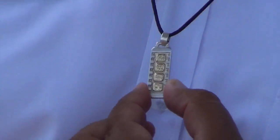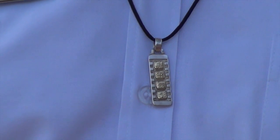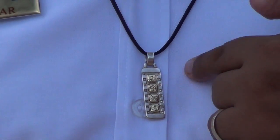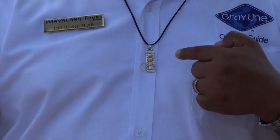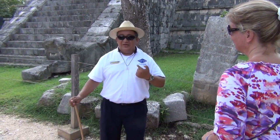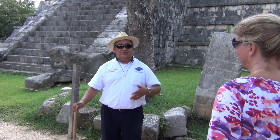See? This is in the Mayan glyphs, in the Mayan alphabet. Remember my name? D-E-L-I-O. 5 letters. Delio. Here, if you observe carefully, only 4. What happened? Why? Because this one here, my friends, this charm, is the name of my wife, the big boss at home. Her name is Finy, F-I-N-Y. So this is our tradition.